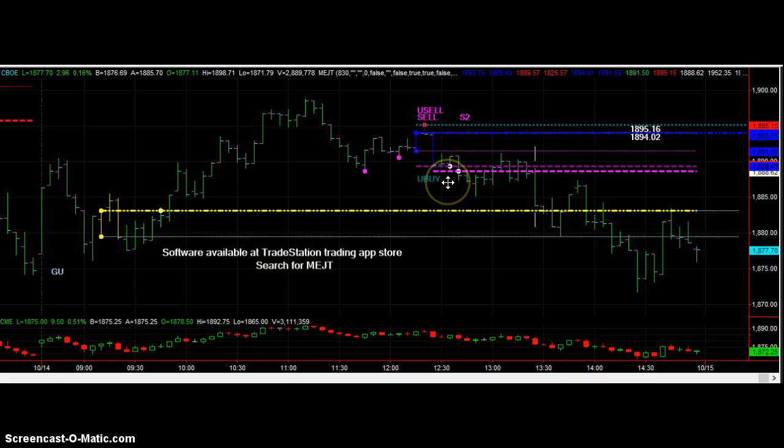The white dots indicate we hit the lower targets promptly, and the sell was a strong sell. We still have these higher targets. 1894.02 is an optional target. If it isn't seen by tomorrow, I'd forget about it. 1895.16 is a required one, and that's from the ultimate buy signal. Ultimate signals print. They don't always print promptly, but they usually do.